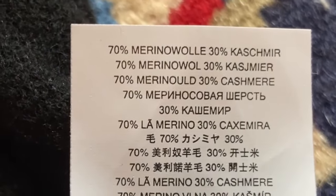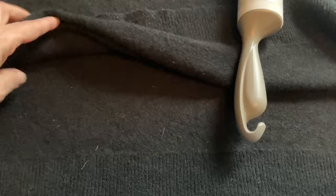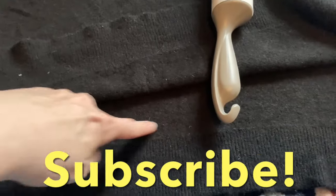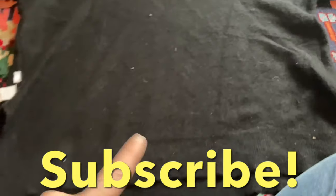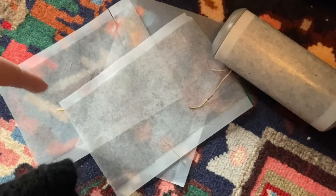The tag says this is merino wool plus cashmere. It's very soft. I have to get the roller on the outside of the sweater and then turn it inside out and then roll the inside because it's got cat fur. Time to roll off this cat fur. I got this as good as I could get it. I used about 4 sheets, 1, 2, 3, plus this one. To the laundry bin!